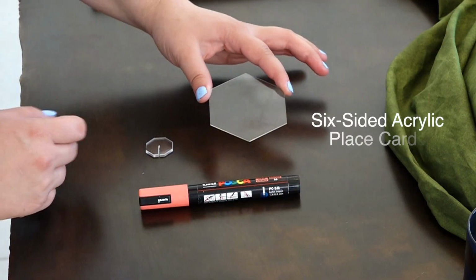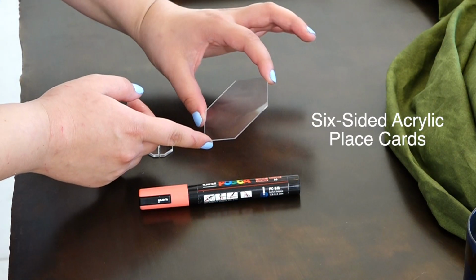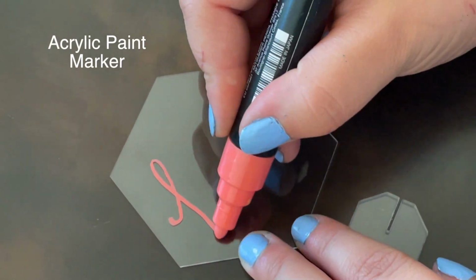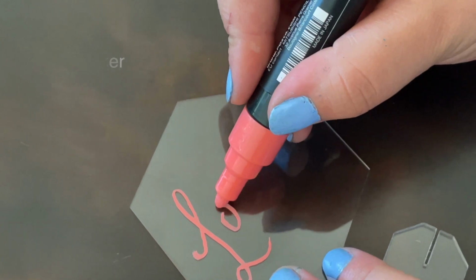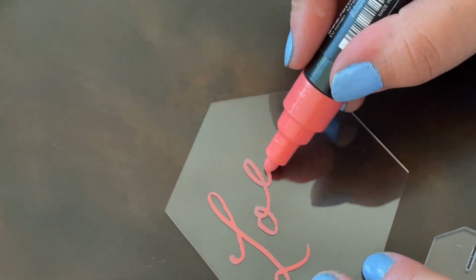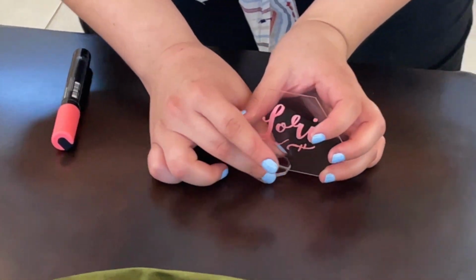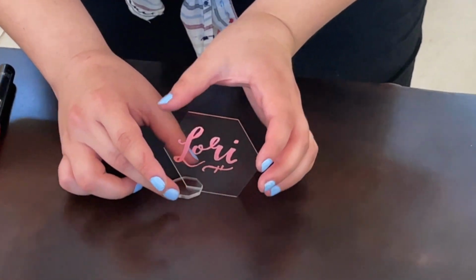Now I want to work on another element for the table, which are the place card holders. So I found these really nice acrylic place cards online and just used a regular acrylic paint marker that I found, and then I'm just going to write the name of the person that's going to be sitting there. So now I'm going to fit it onto the little base. There you go.